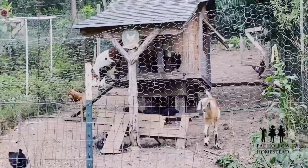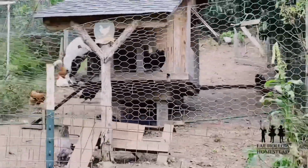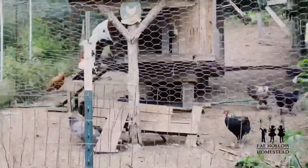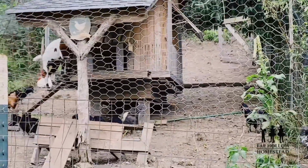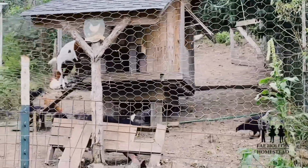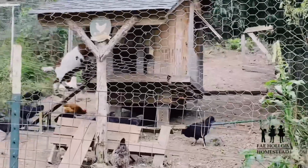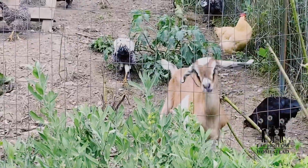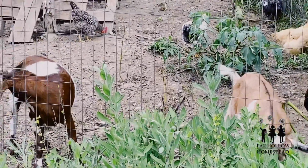My father-in-law just made the ramp to the chicken house be something that the goats could not climb on or get into, because he doesn't want them getting in the chicken coop, because chicken food for goats is very, very bad. And Cookie is just giving it all she's got, trying to get in there, and it's not working. What do you think, Chardonnay? Did you try too? I bet you did.